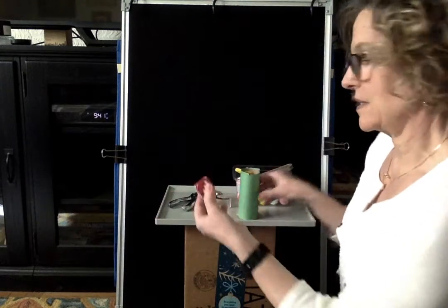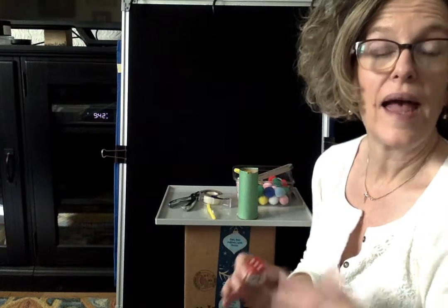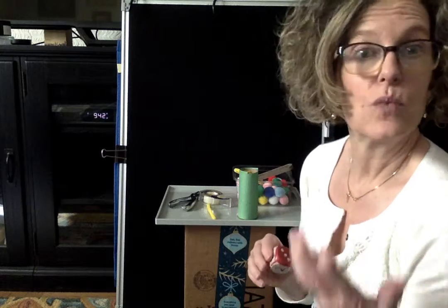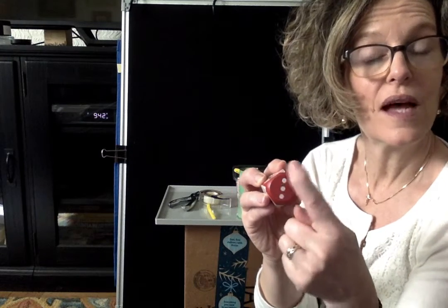Okay, the next thing is we need a die. Now, in school, Mary has all kinds of die. I have a die that has numbers just 1, 2, 3. I have a die that has 1, 2, 3, 4, 5, 6. I have a die that has dots instead of numbers, so you have to count the dots.